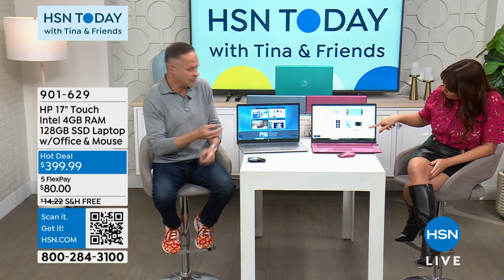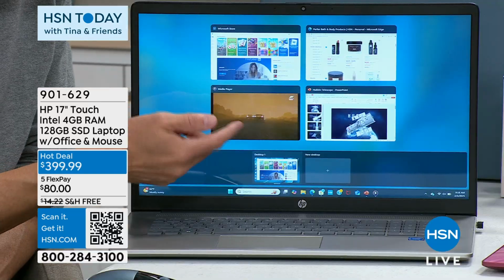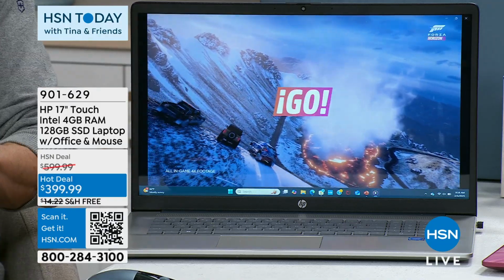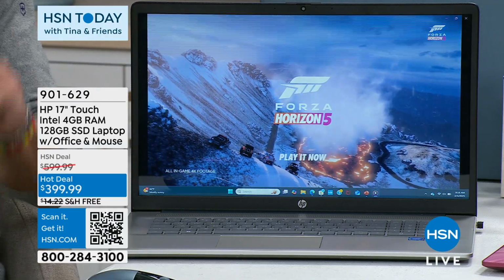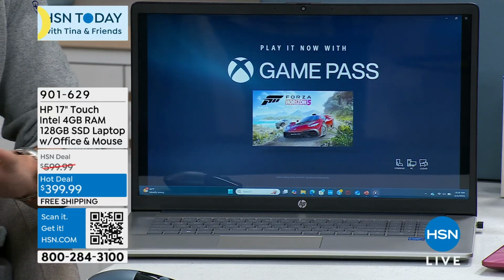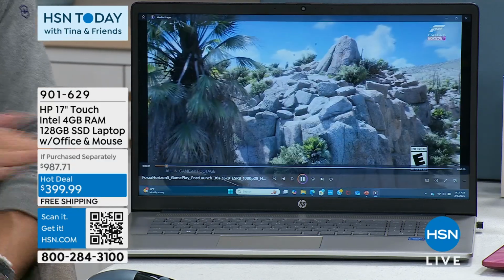Just makes it so much simpler. You see something you want to see more clearly, you give it a touch. Oh, that's what's on your screen. That's awesome. There's the speed that comes along with having an Intel Celeron quad-core processor. Number one processor company in the world.